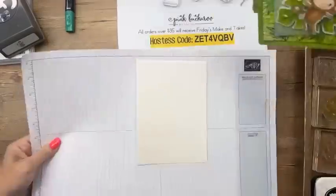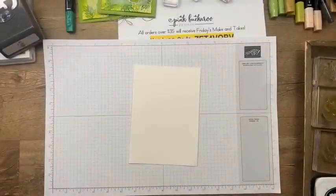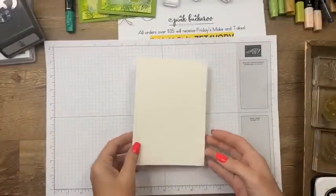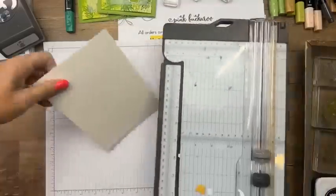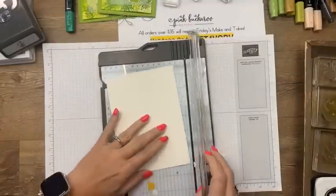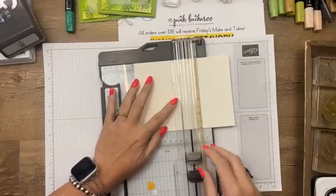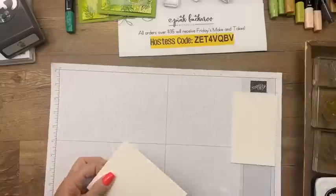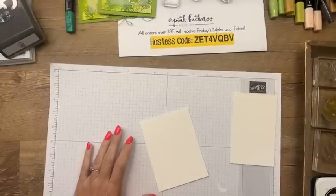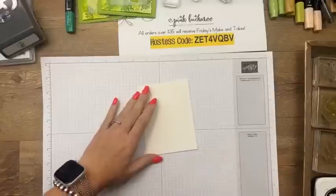All right, so watercolor paper. And my paper is larger than it needs to be. I'm going to go ahead and cut it down because it doesn't have to be this size. It's 5 inches, and then 3 3/4. So 3 3/4 by 5. And then we're going to just do kind of collage stamping with those two leaves.